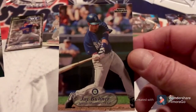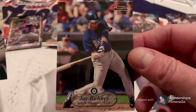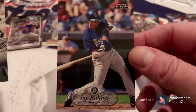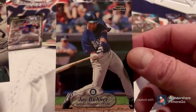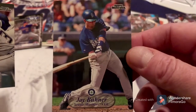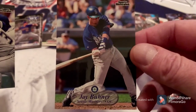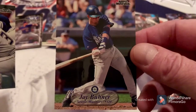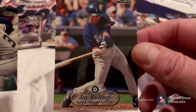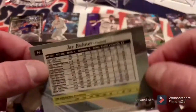Buhner, he hit at least a half dozen, if not eight, in a row that cleared so far. I thought they were going to shatter lights. That was in, what year was that? That was the year after they beat the Yankees in the playoffs in Seattle and saved the kingdom, saved the franchise in Seattle, frankly. Man, I wish he had never gone to New York. I wish he could have stuck around.